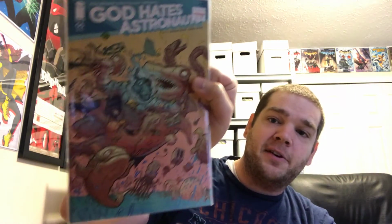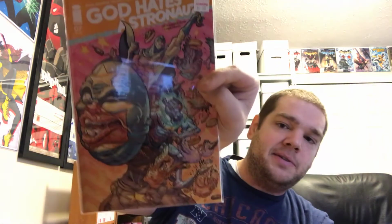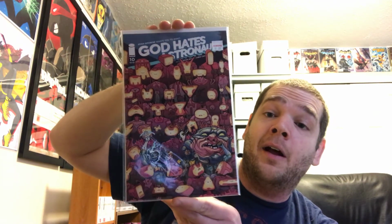And then I got 2 through 10, so there is number 2, number 3, number 4, number 5. So many books. And if these covers are any indication of how crazy this series is, they have absolutely every indication, because this series is pretty nuts. There's issue 7, issue number 8, issue number 9, and issue 10. I'm not sure how long this series runs for because I haven't read all of them, but I don't think it was more than 10 issues. So I might have had all of them. There might be a couple more.